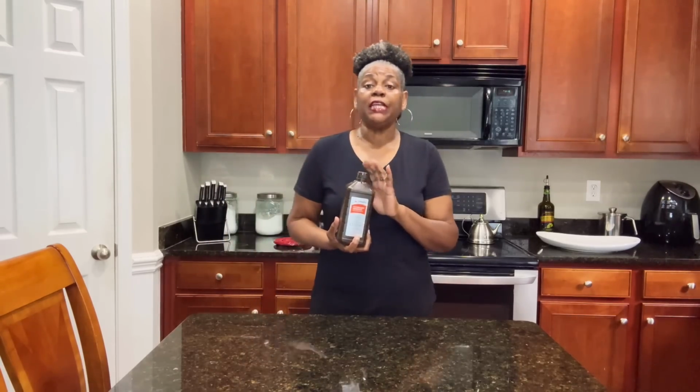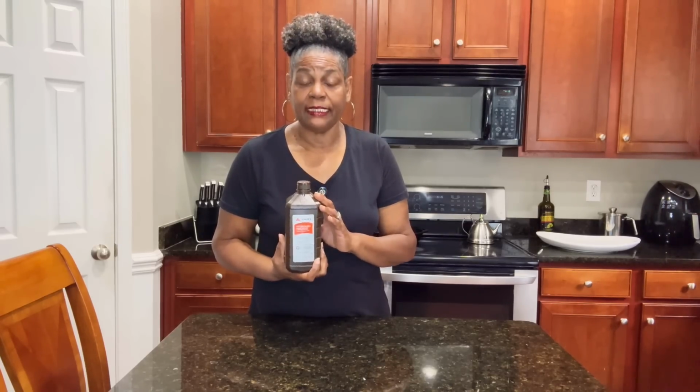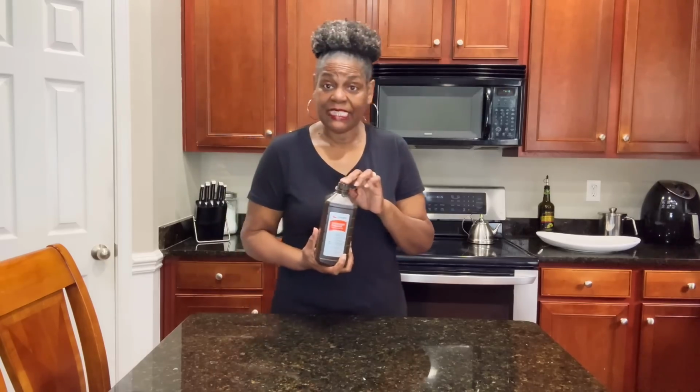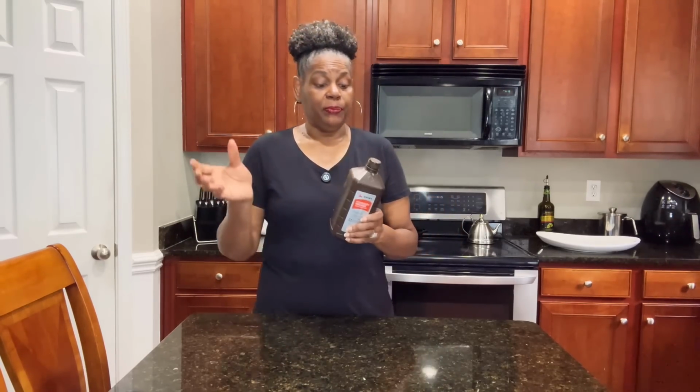Now, when you are using hydrogen peroxide, if you decide to transfer it from its original bottle, you should know it's in a non-see-through, dark bottle. It always comes like this, and that's because light can degrade hydrogen peroxide. So you can either put a sprayer in this type of bottle if you want to use it that way, or just buy one specific for cleaning, or if you do transfer it, it needs to go in another dark bottle.